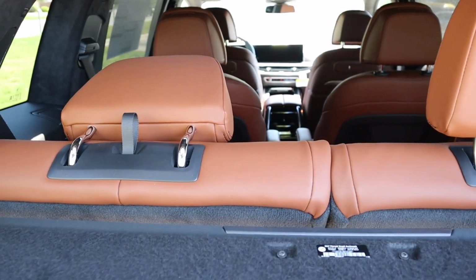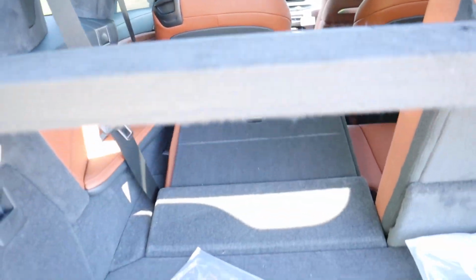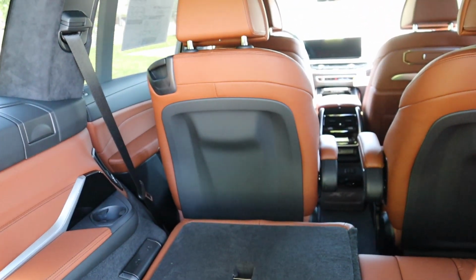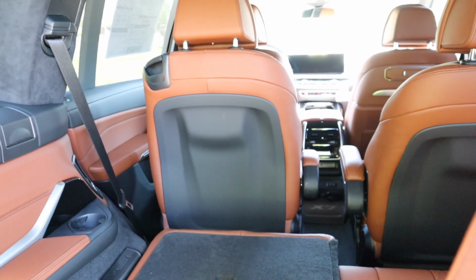You do have to hold them, and then you can slowly lower that third row. And just by doing the one, you'll notice you have a lot of storage if you need that down for whatever reason. And then you can also push that second row forwards by using the additional control.